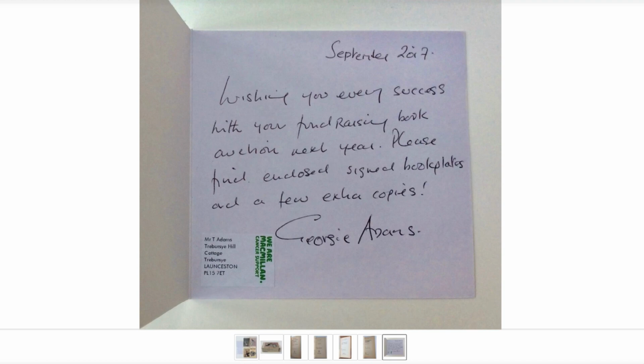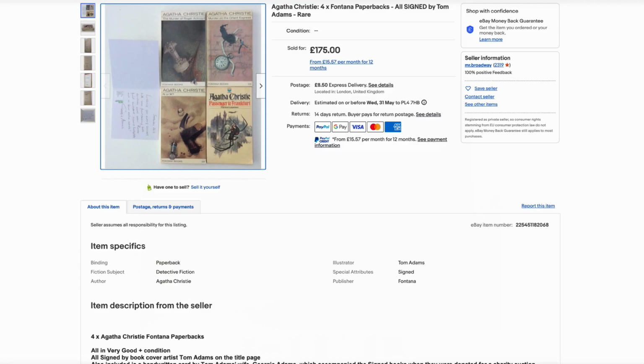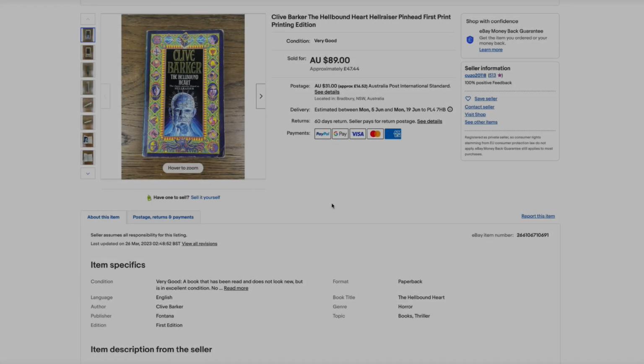I would have been knocking on his door, asking him to sign all my copies. I didn't know he lived so close, and what a shame. What a talented artist he was. £175 for four signed ones. I don't think that's bad at all.